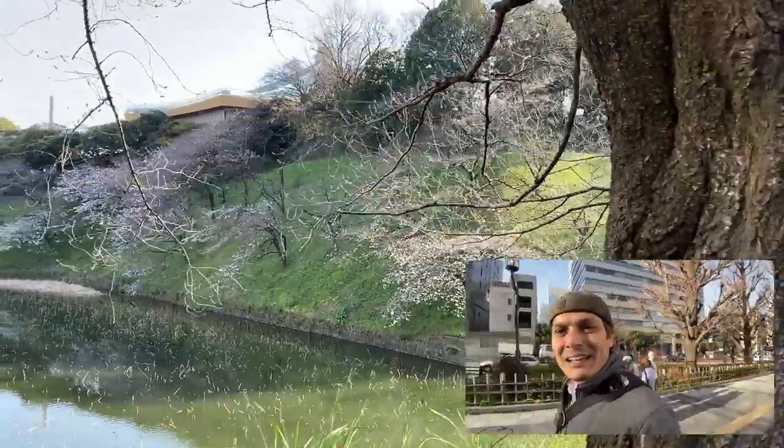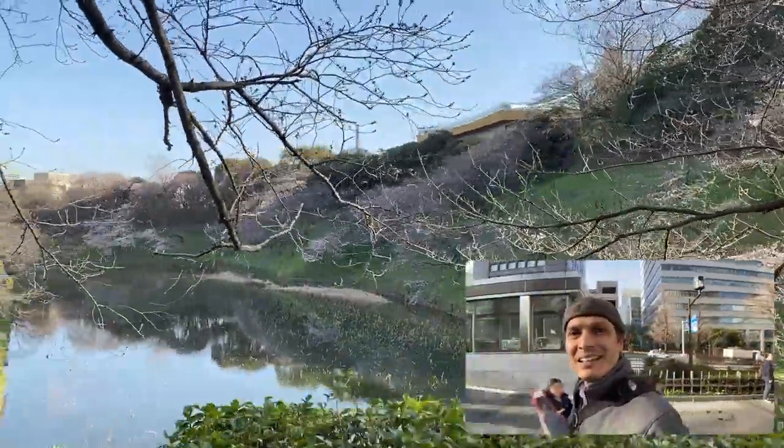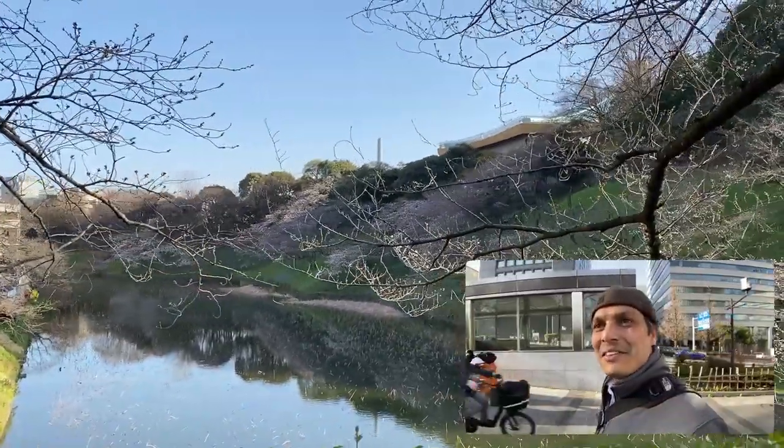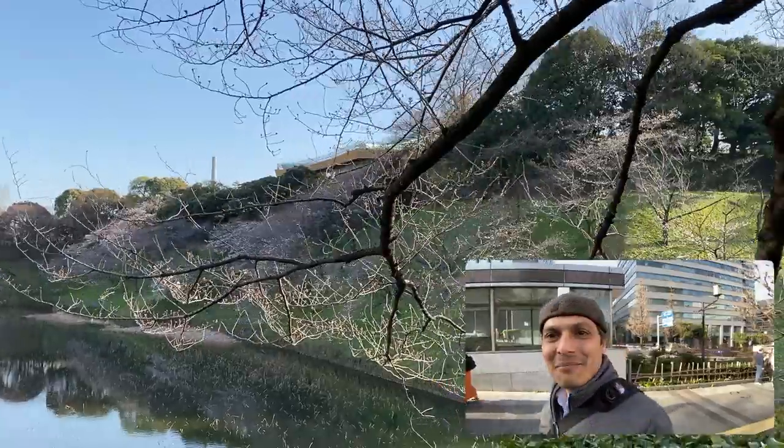All right, so I'm looking over here. You can see they're just starting to bloom. These here, there's a couple of them. Do you see the little popcorn right there in the middle?